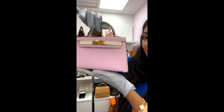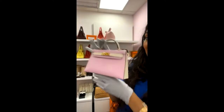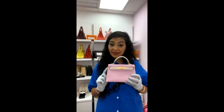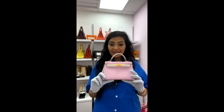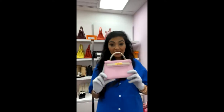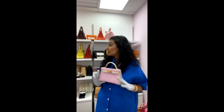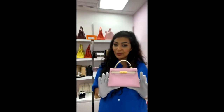So, gold hardware, Mauve Sylvester. Honestly, such a special colorway. Now the price on this, guys, and it comes with your mother of pearl necklace or a malachite, whatever you want, tiger eye, full set with receipt. It's not 32, it's not 31, it's not 29. It honestly is such a beautiful price point. Are you guys ready for the price? If you've got a lot of Birkins in your collection, then Mini Kelly may be the next one you need to add.